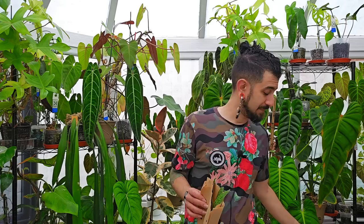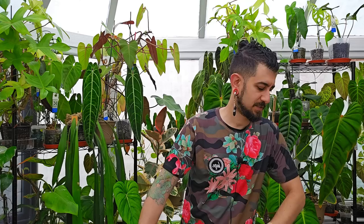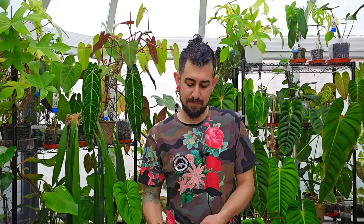Hopefully this is transported well, because this type of Anthurium generally doesn't like to be shipped. Oh, only the bottom leaf looking a bit worse for wear. So let me bring it up, let me take the label off, and then we can do that.